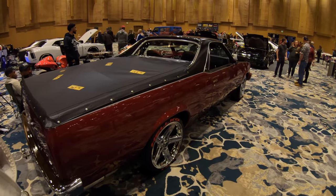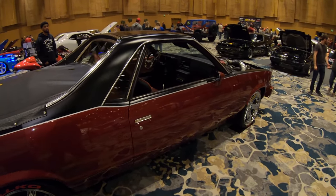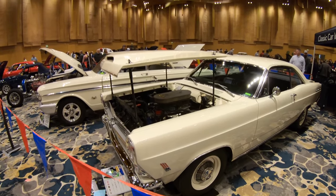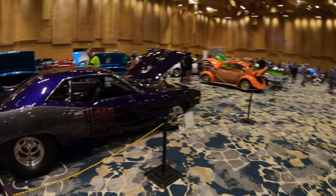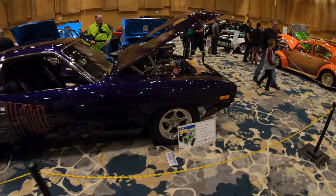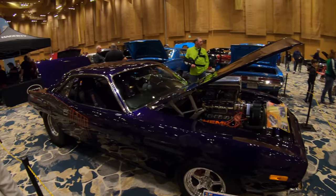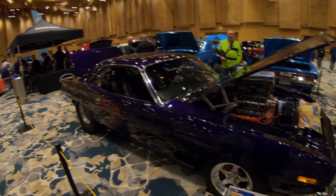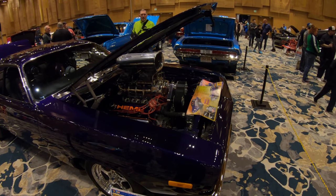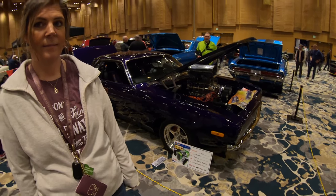Ooh, is this an El Camino? This is an El Camino. We do have an El Camino. That's very different. That's pretty right there. Next, a Plymouth Barracuda. That car is kind of sexy, and that paint job's nice. Let's see how you look next to it.